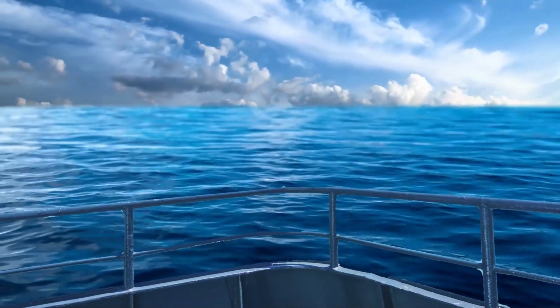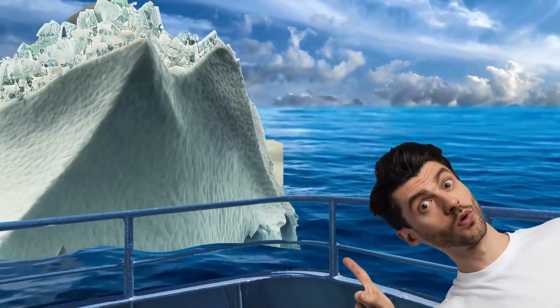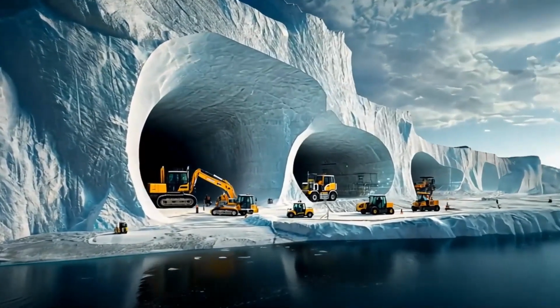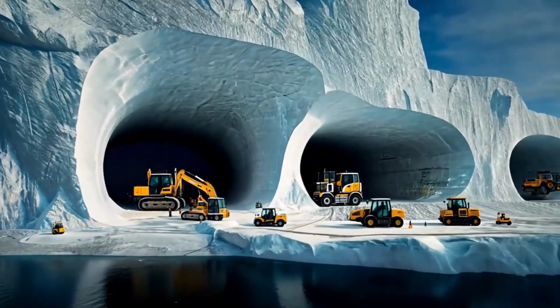In 2009, David Garcia from a Danish company had a cool idea called the Iceberg Living Station. This would be a base with many rooms, big enough for 100 people, dug right out of the packed snow or icebergs that have broken off from the ice shelf.